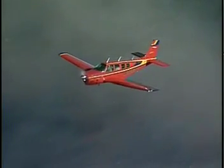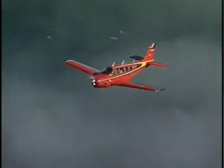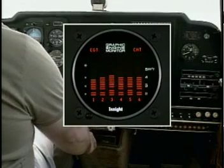In many cases, a plugged injector or other fuel system anomaly will reveal itself during run-up. A mixture control check should produce an even rise and fall in EGTs.